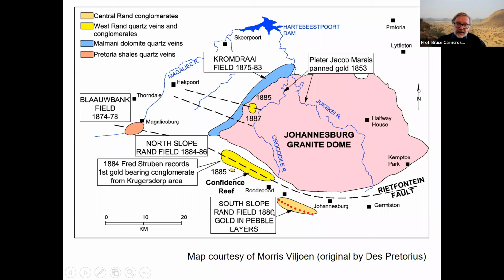But in 1853, 33 years before, one Peter Jacob Marais panned gold in the Jukskei and the Crocodile Rivers, well before the gold was discovered. Now, he was panning gold in the rivers, so that wasn't the gold hosted in the rock. Now, Marais also wasn't some fly-by-night. He actually was an interesting individual.